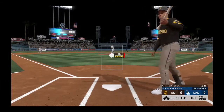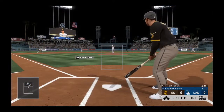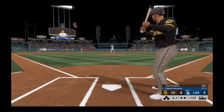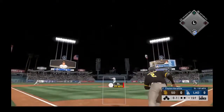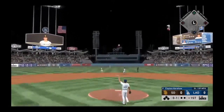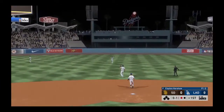Stepping in, Trent Grisham. And we are set for baseball here this evening. 7 o'clock. Pitch on the way. High in the air out to center field. Bellinger's under it. Makes the play, one away.